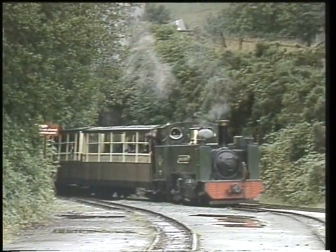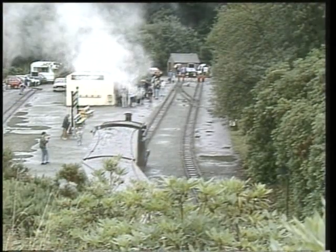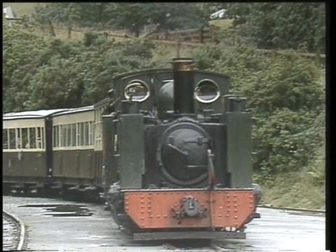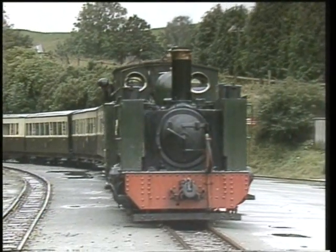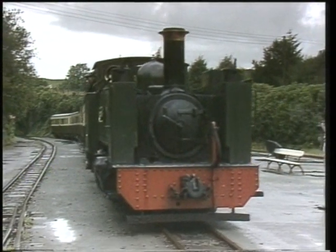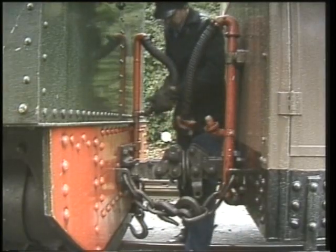Devil's Bridge is journey's end for passengers on the Vale of Rheidol. The train has climbed almost 700 feet in less than 12 miles. Owen Glendower uncouples and runs round her train for the return to Aberystwyth.